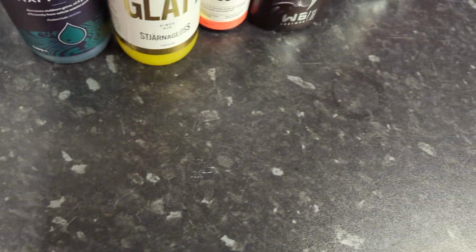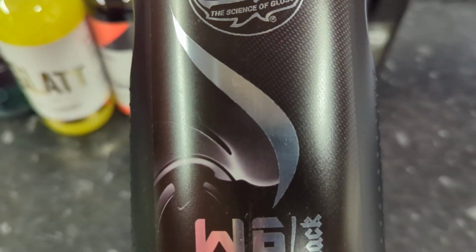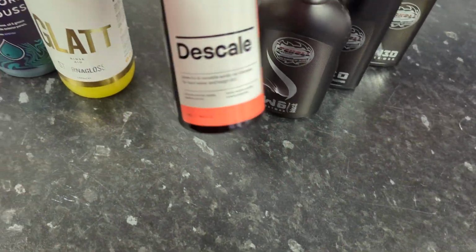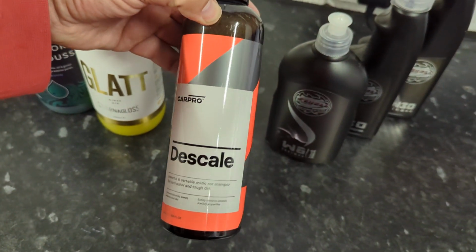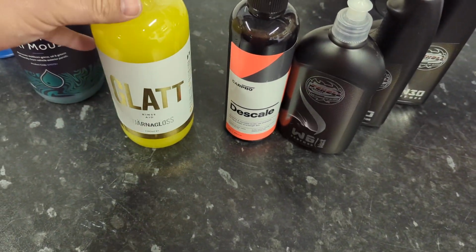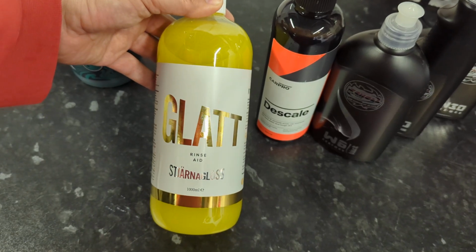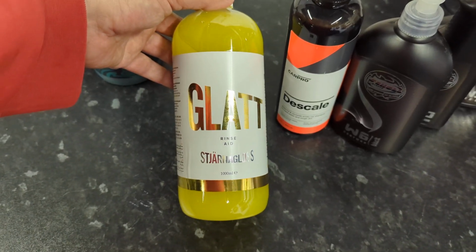Even if you look at these established companies, look at their logos. They've spent time on those and the designs. Even the CarPro bottle. Boom. That's a clever piece of design. The Stana gloss, look at the branding. Very good. The colour.